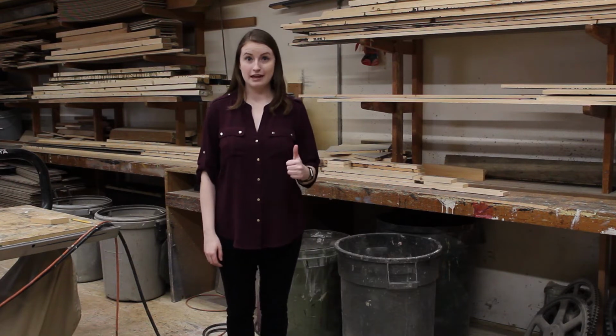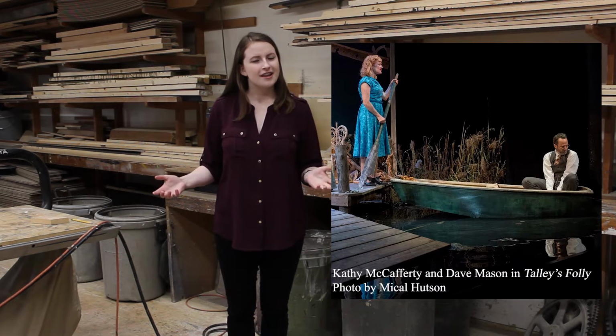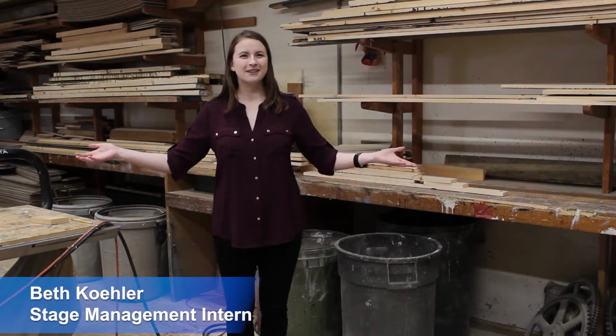If you like building things, power tools, and think it's cool to solve problems like, how do we put a river on our stage? Then you're in the right place. I'm Beth Kaler, a stage management intern here at Portland Stage. Welcome to your introduction to sets.